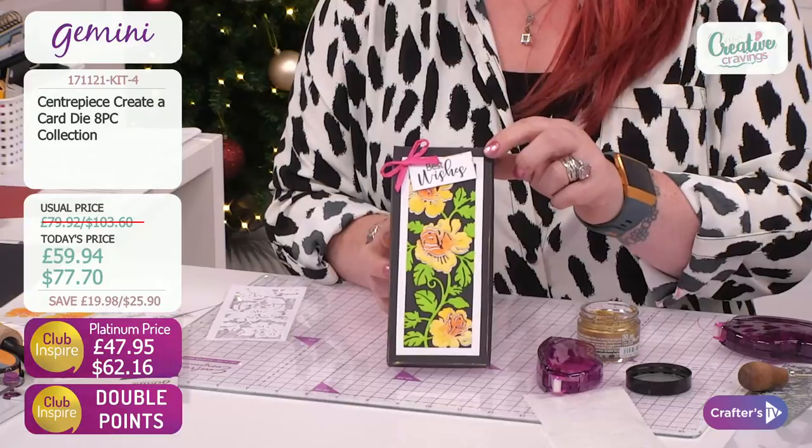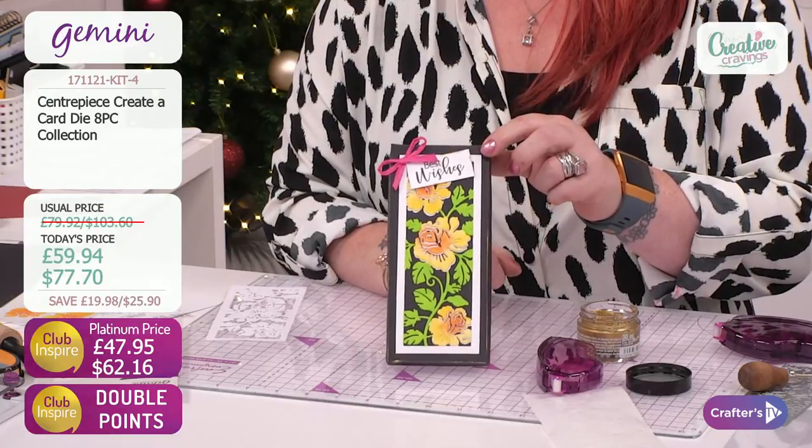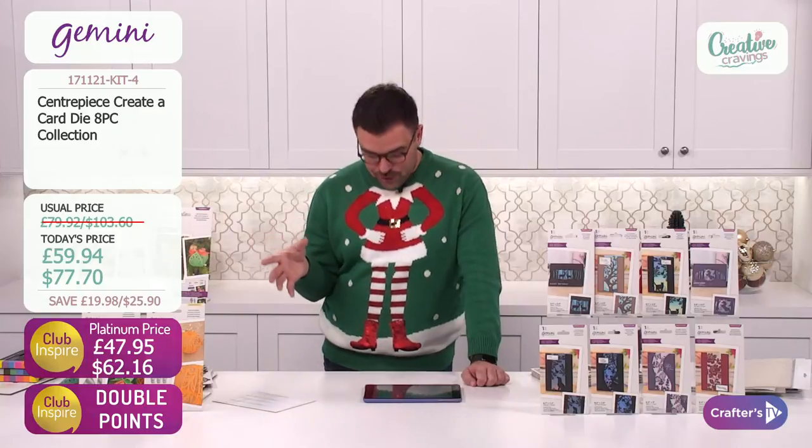Absolutely gorgeous. What a really, really lovely way of using them. And I guess if you had a wider box, you could use multiples, couldn't you? Do it like a triptych box. Absolutely. Almost if you wanted to.